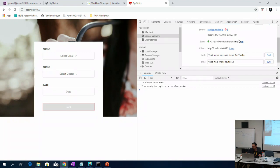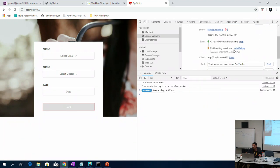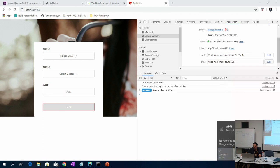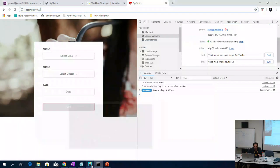Refresh it, see the time it was last updated. It needs updating. I just updated mine. It has precached 6 files. Now, what I'll do is try to go offline in airplane mode. But since I'm running this locally, it will still hit my server.